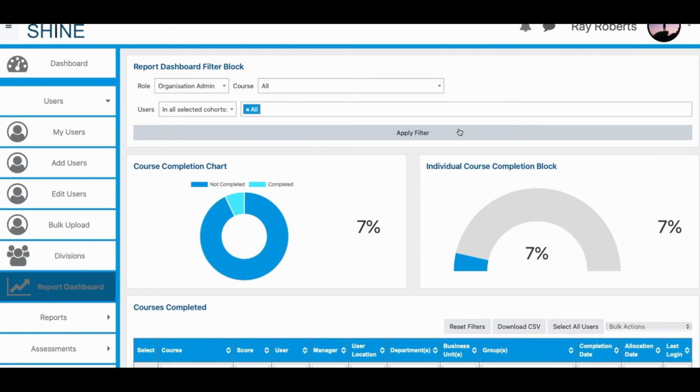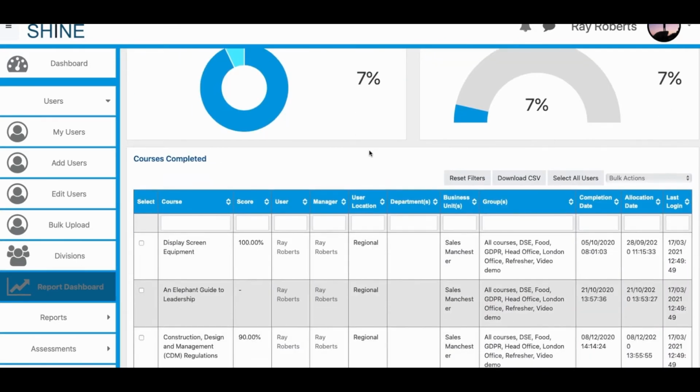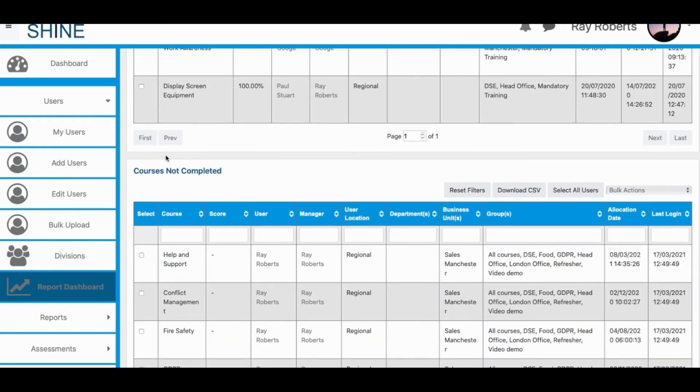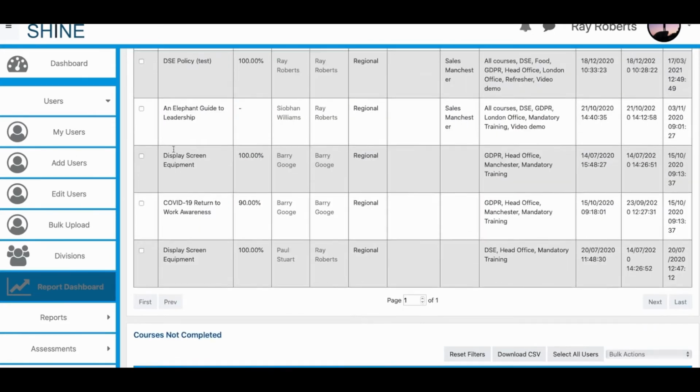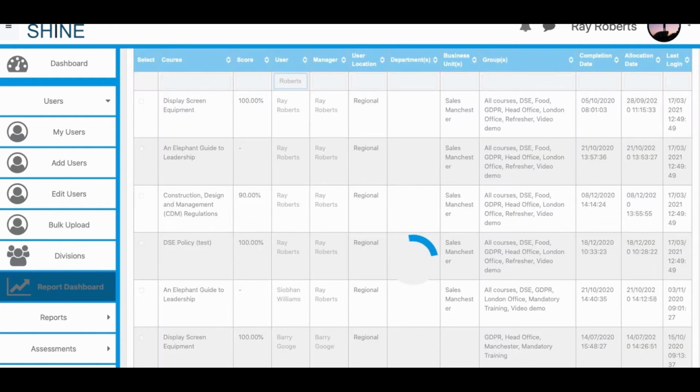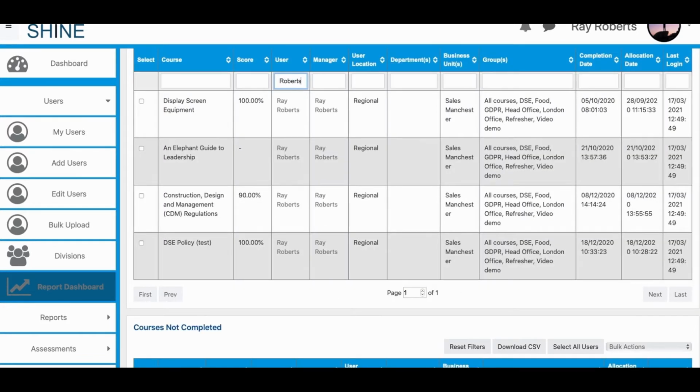Once you've made your selections, click Apply Filter and scroll down to view the results, which are presented in two tables: Courses completed and Courses not completed. You can filter at the top of any of the columns in either table. To filter, click in the field and type the value you want to filter for. For example, in the User field I could type Roberts, which will then filter for anybody who has Roberts within their name.